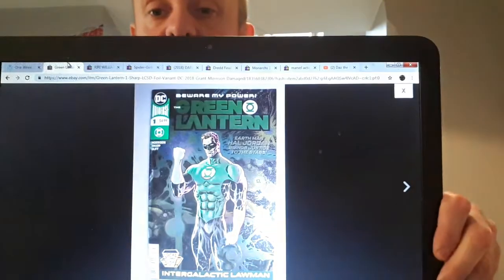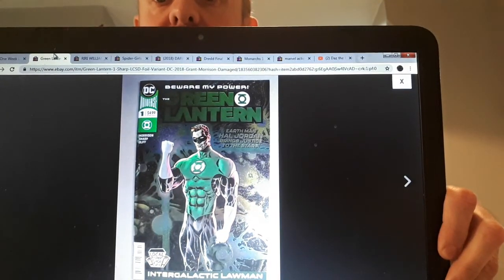Well, there were absolutely no winners again from DC Comics. Most of all can probably be ordered online or found at your LCS for cover price. But one that deserves a little bit of a mention, for those that were able to afford it, is the Green Lantern issue 1 LCSD foil variant. We're talking about this book, guys.